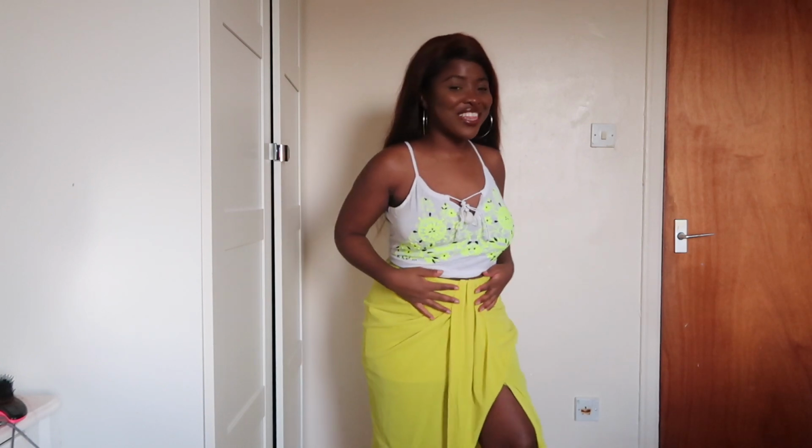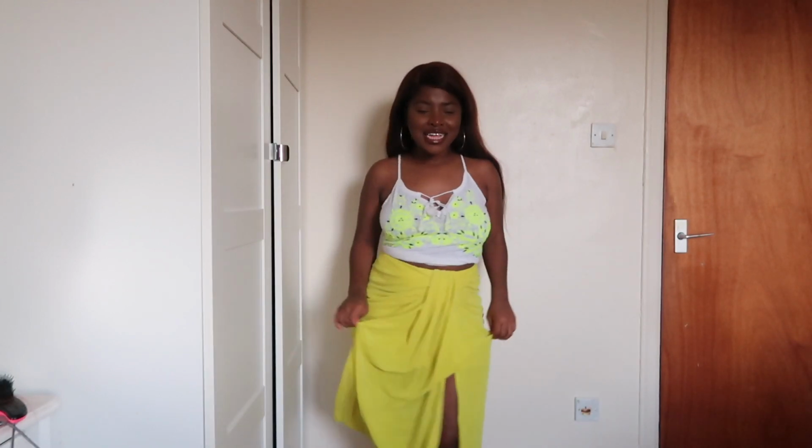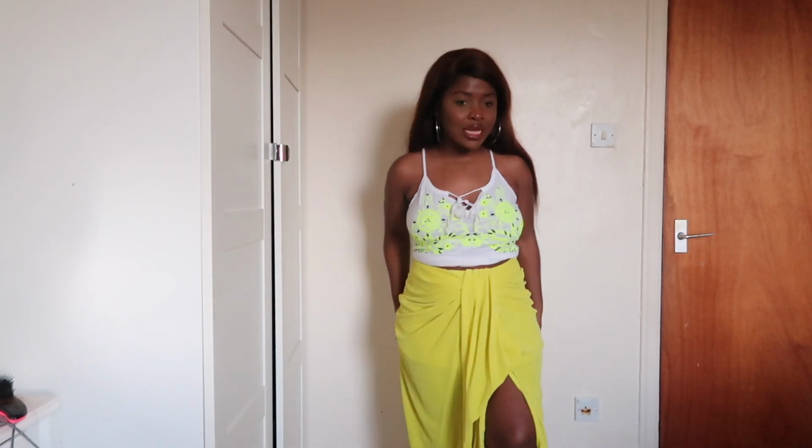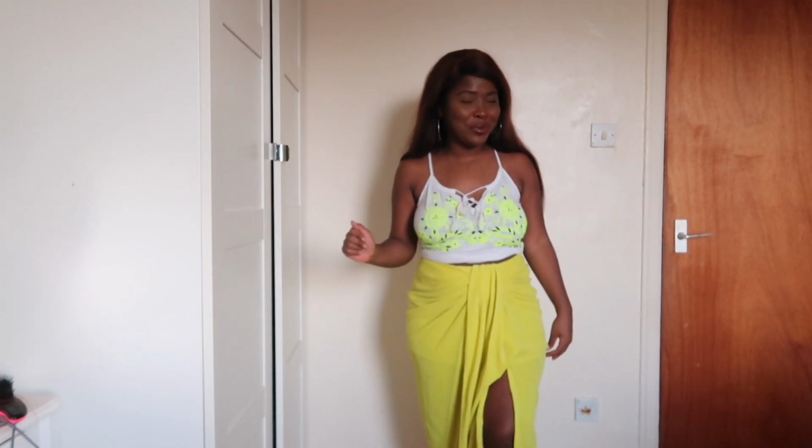This is my next look. This is stunning. This skirt is so, so stunning. This is a neon yellow draped skirt, darling. Oh my gosh, do you know how nice it would look when I style it properly with a nice cute crop top, a nice pair of heels, you know, nice pair of red heels or black heels, my hair up and everything. Oh darling, it will be so divine.